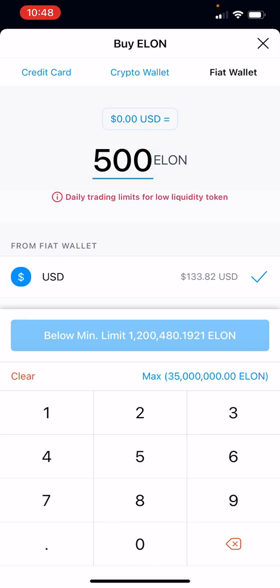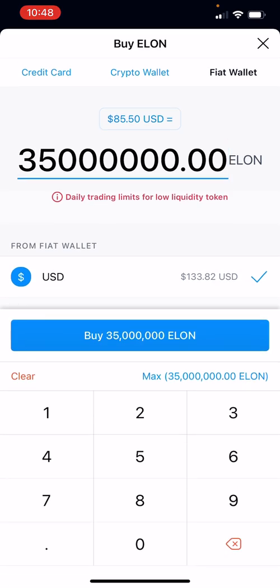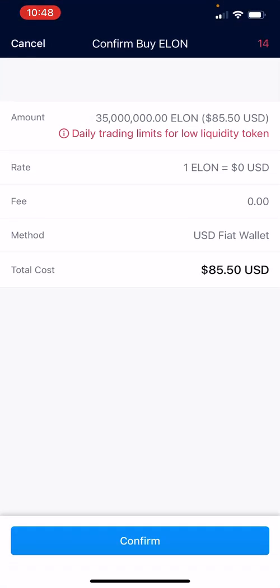If I'm not mistaken, you are limited to buying up to 34 million at the moment. So let's say I'm going to click on max. I can buy, I guess it's 35 million right now. Let's say the max I can buy is with $85. I'm going to buy 35 million Dogelon.